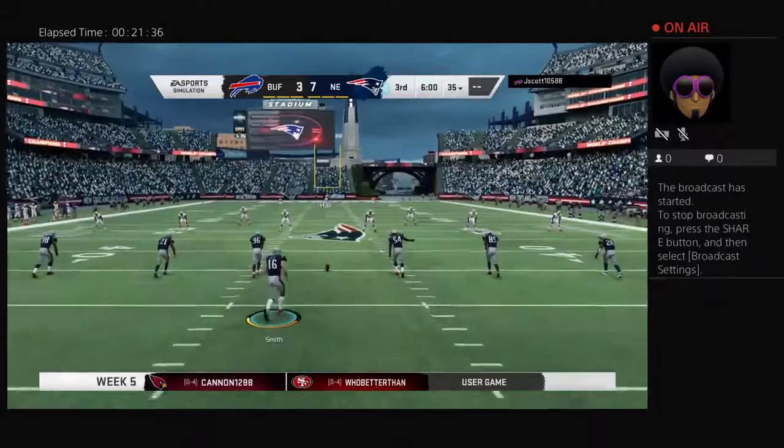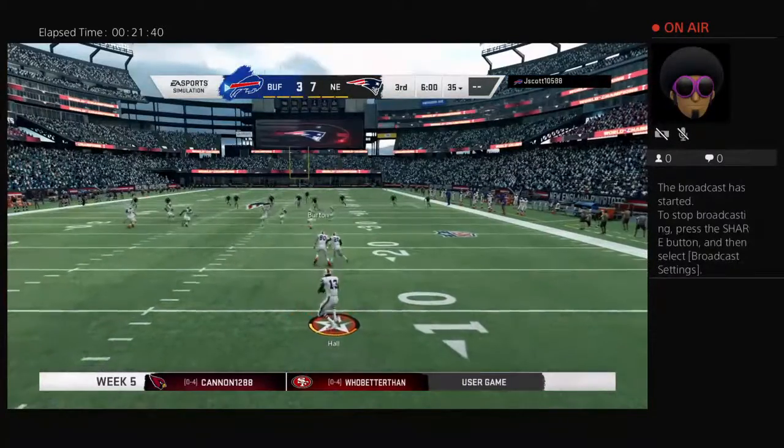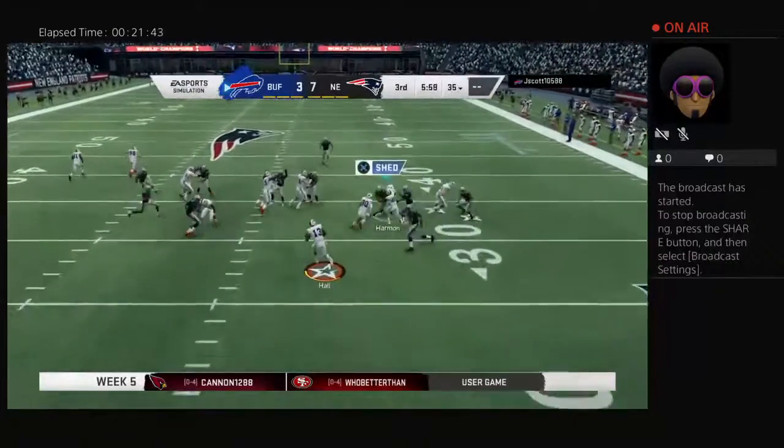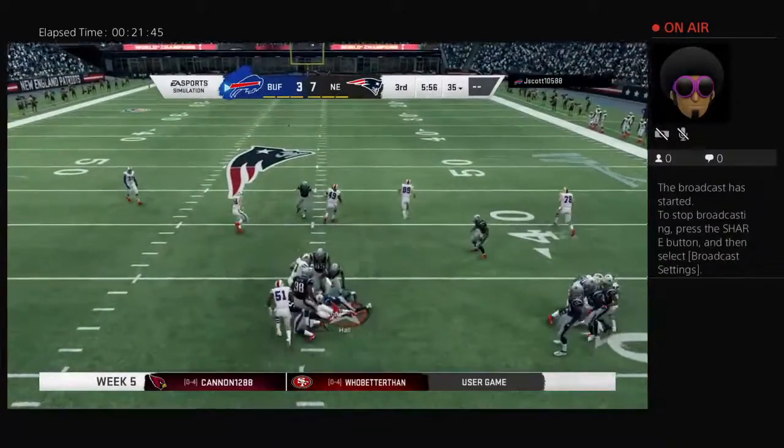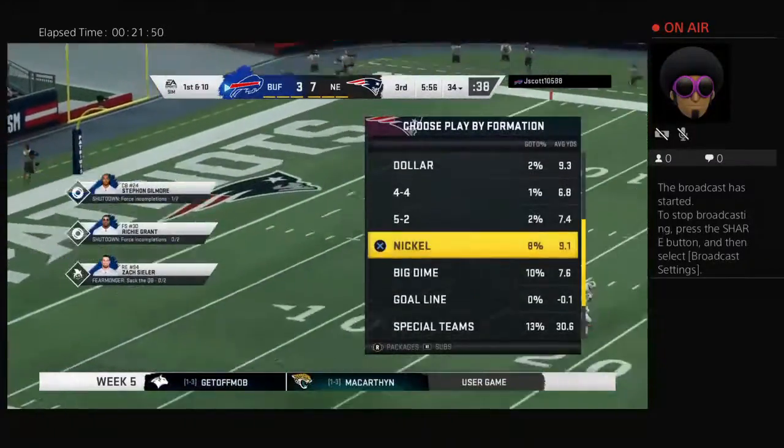Both teams appear ready for the fight ahead, and we resume action here in quarter number 3. This is fielded at the chalk of the 10. And a nice job there as he gets this one up just shy of the 35-yard line at the 34.